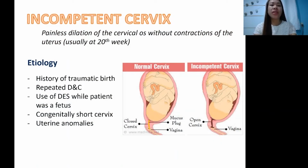So when we talk about incompetent cervix, it is defined as a painless dilation of the cervical os without contractions of the uterus. This usually occurs at the 20th week. So first, we have to understand what the term incompetent means.